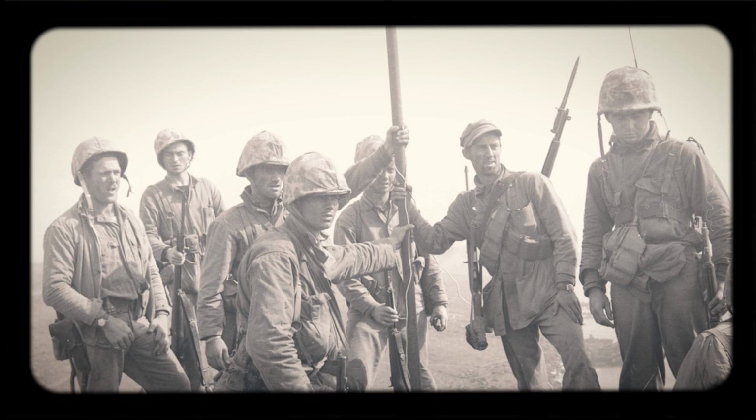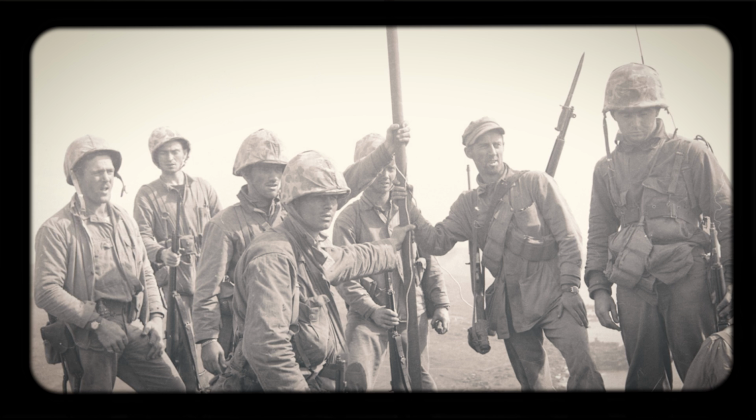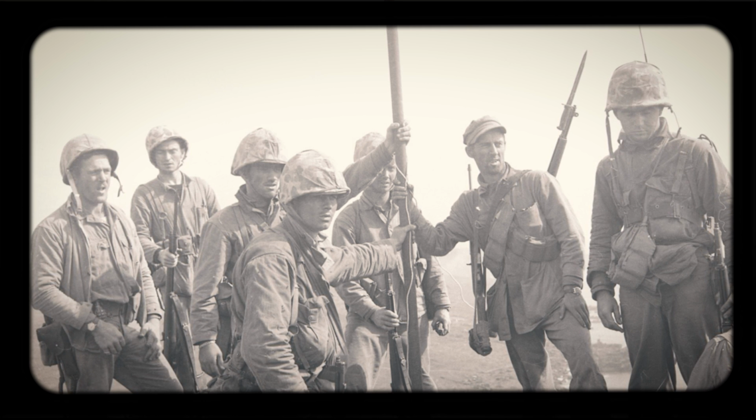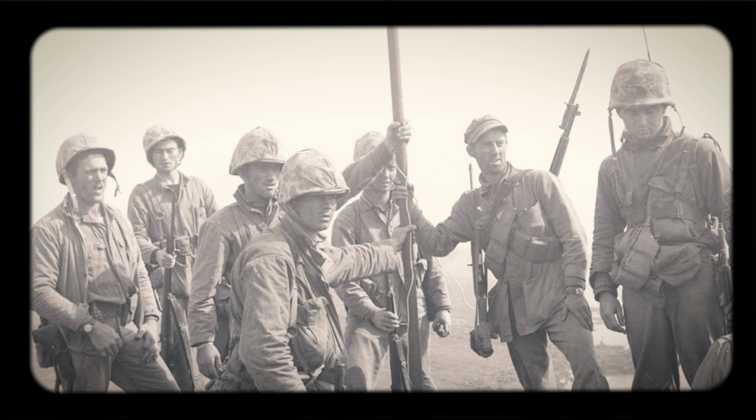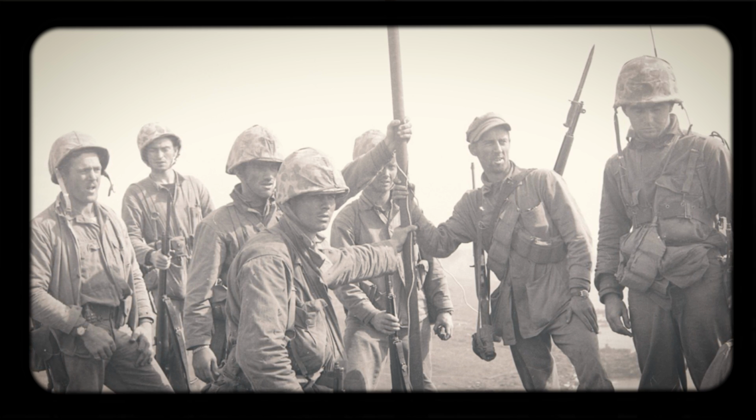The ongoing revelation led to the removal of Hansen and Bradley's names as second flag raisers. However, it is essential to acknowledge their integral role in the raising of the first flag, a moment considered even more significant by those fighting on Iwo Jima.